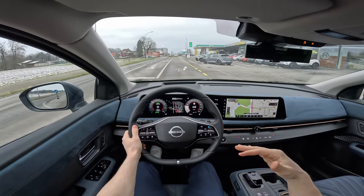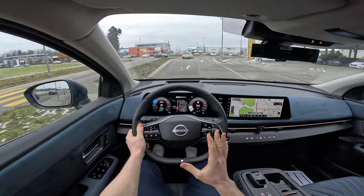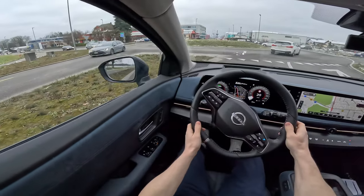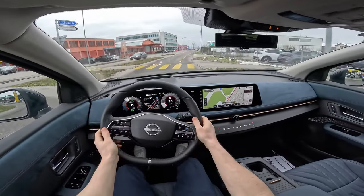And sometimes it's very, very useful, at least on the highway. And anyway, when you press the brake right now, first of all, it will recuperate the energy and not use the physical brakes. So yeah, I like it. I like the system.